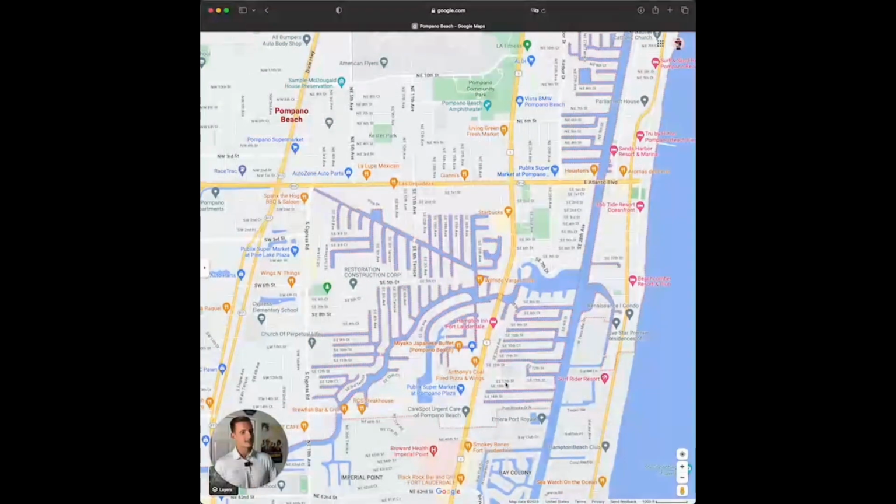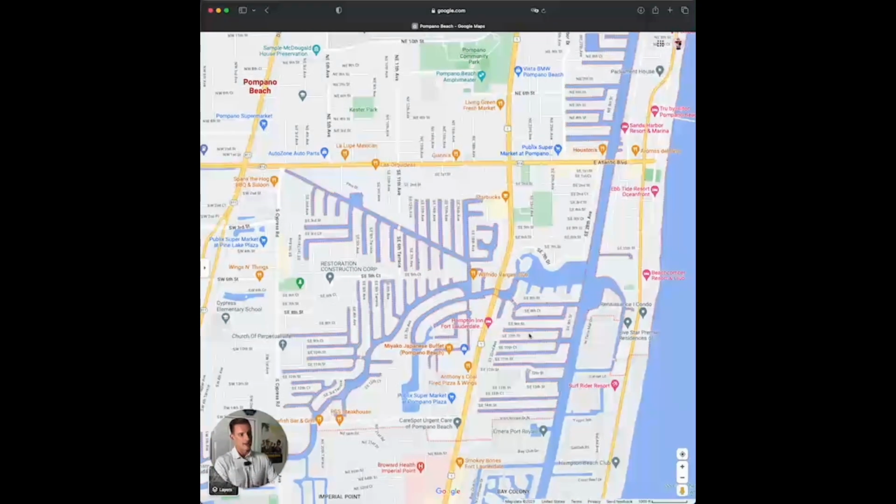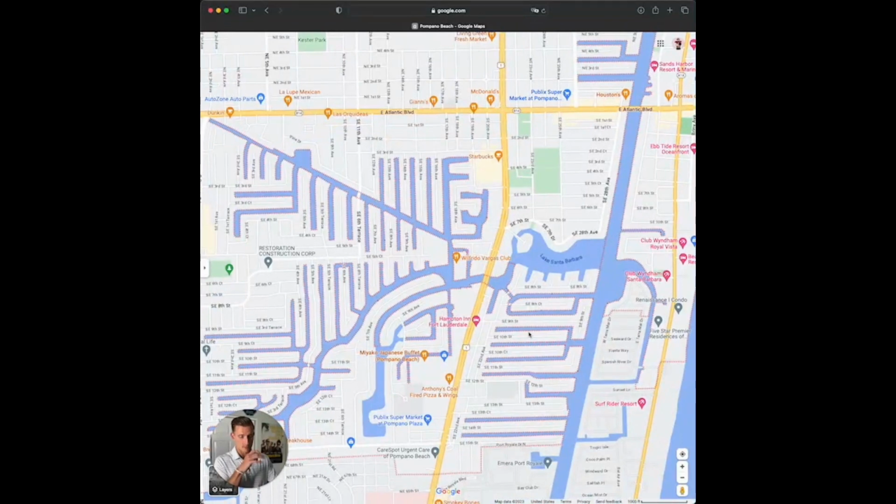Right here is the Santa Barbara Shores, and this is the Santa Barbara Estates. So the estates aren't on the water, but the shores are on the water. And you have everything in between, from smaller single family houses up to those more modern contemporary homes as well. Plus there's quite a few empty lots as well if you just want to build your own house.